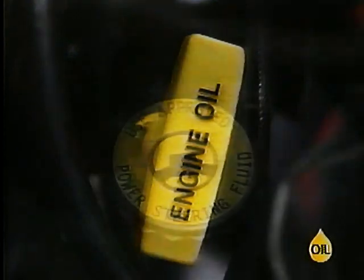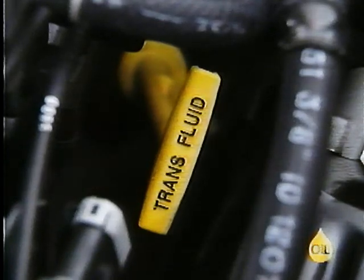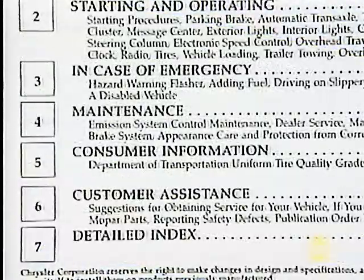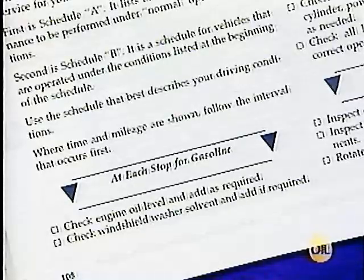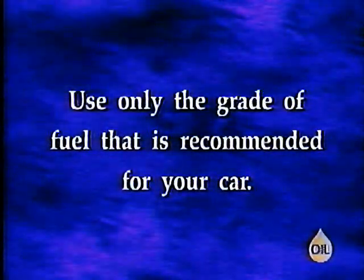Checking your oil, power steering, and transmission fluid requires a little more work. Your owner's manual will explain where and how to add these important fluids and also recommends a rigid service schedule for your vehicle, including a schedule for oil changes, tune-ups, and tire maintenance, and reminders of what you can do every day to keep your car running strong, such as using only the grade of fuel that is recommended for your car.